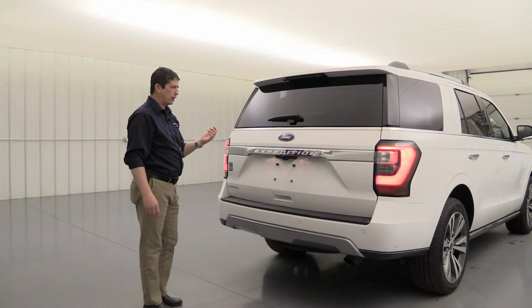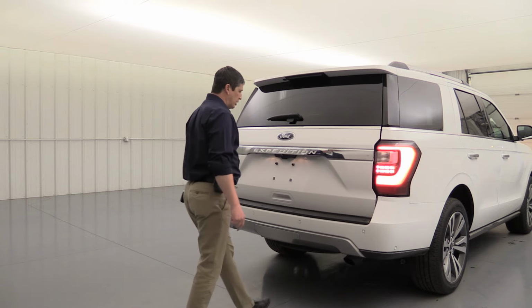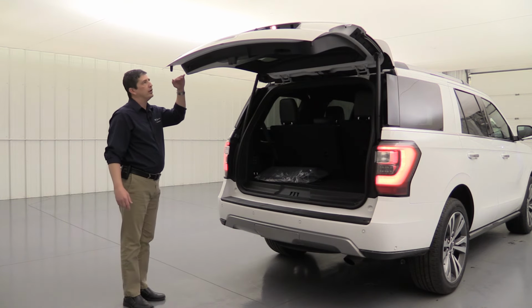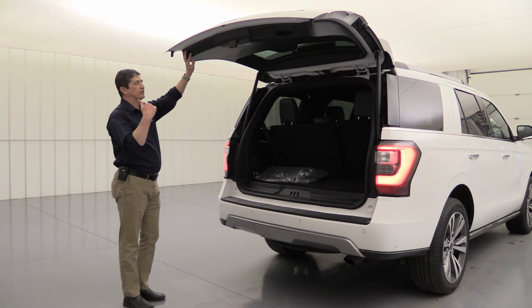Now I'll go ahead and demonstrate again with the hands-free lift gate. I'll do it on this side so you can see that. So give it a kick under there. See, now three times that I've been able to do it. Struggled that second time, but see, it stopped a little bit lower now because I adjusted that. So you can adjust those to stop at a certain spot.